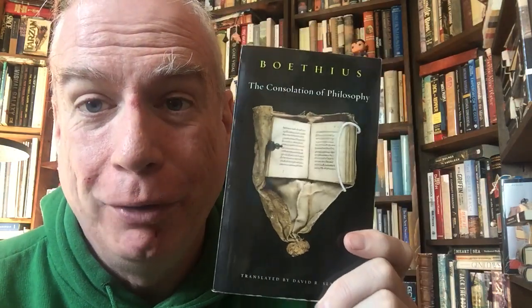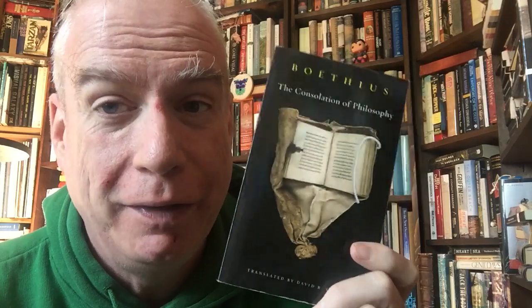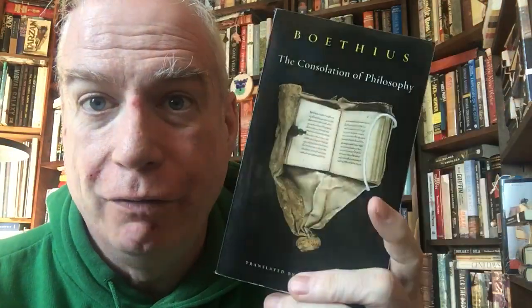Okay, this next one is a Dude Bro classic, much like The Art of War by Sun Tzu, and the reason it's in here is very similar. This is The Consolation of Philosophy by Boethius. I wrote a long essay about Boethius, had a great deal of fun writing about Boethius, and the reason why this book is in here is because it has a blurb by yours truly. We have a blurb by John Wilson and a blurb by me for this particular David Slavitt translation of The Consolation of Philosophy. A very cute little book, very cute little edition that I have never seen in hardcover.